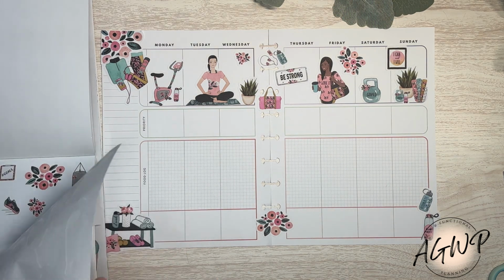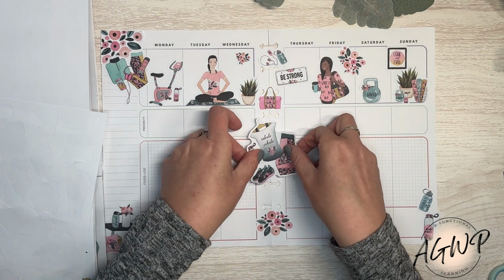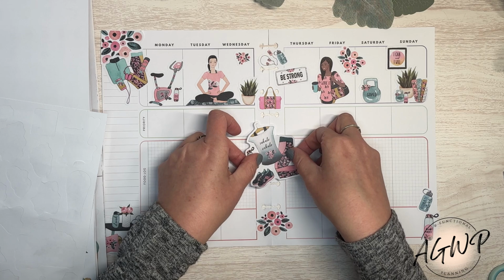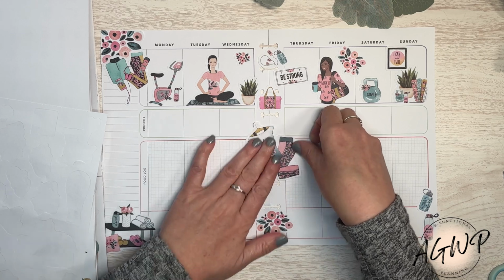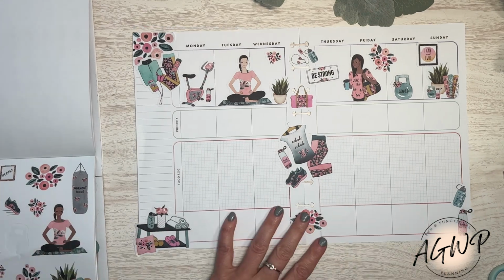I have an outfit. Maybe I'll put the outfit here. Let's do that. That way I have to clean the sheet off. Okay.